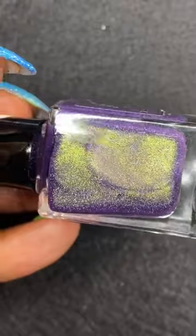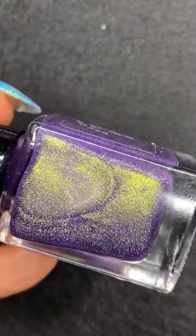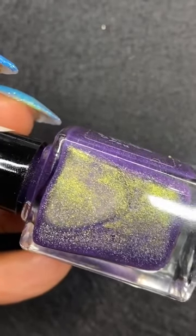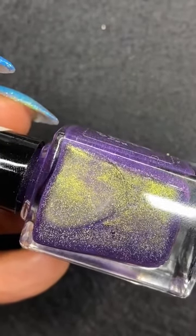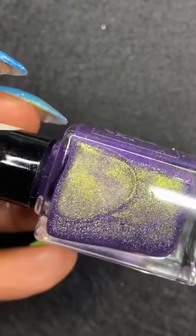At the show, she did a duo with Alchemy, and it was a thermal magnetic as well. I was like, wait, is that legal? Can you do a thermal and a magnetic together? I mean, it can't be the first time I've heard of that, but it feels like it's the first time I heard about it.